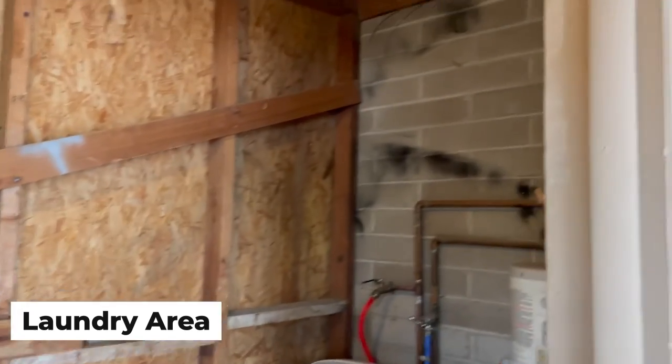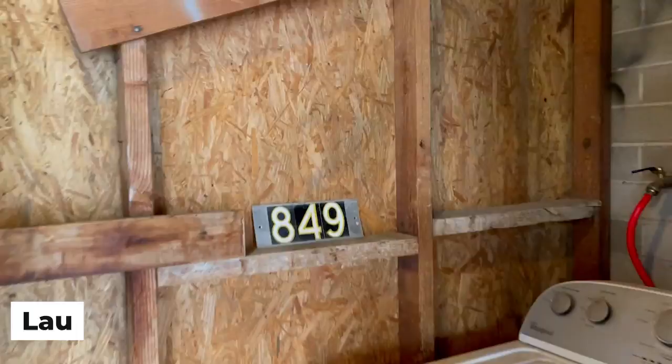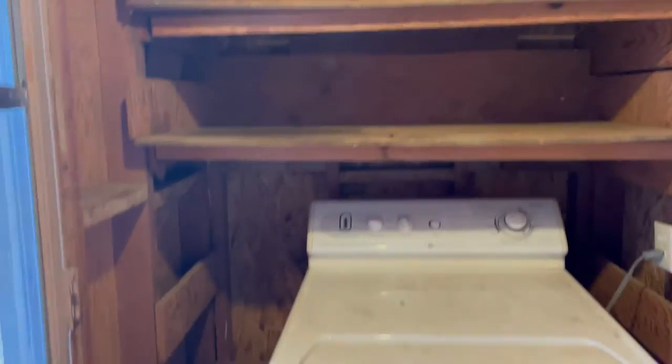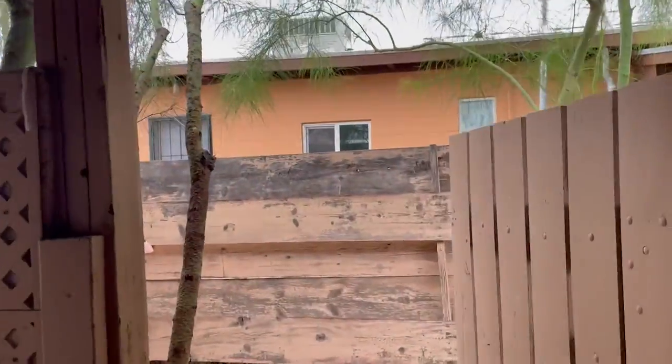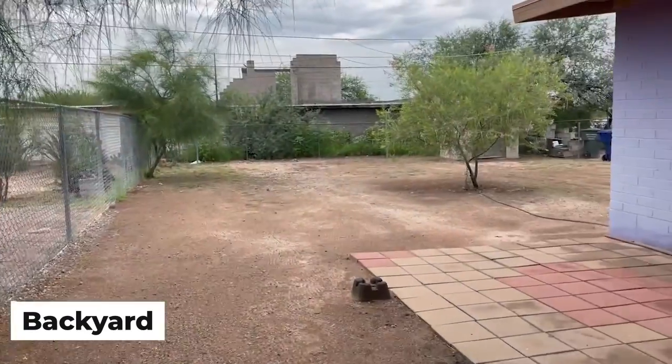So the laundry is outside here in the storage area, and the hot water heater. Again, pretty typical for this style house. It does have a really big backyard, so we're gonna head back to the backyard right now.